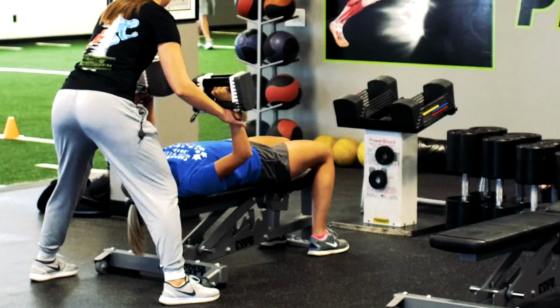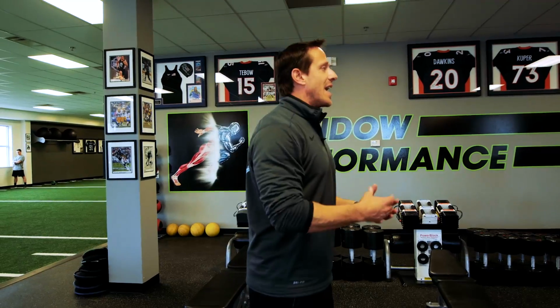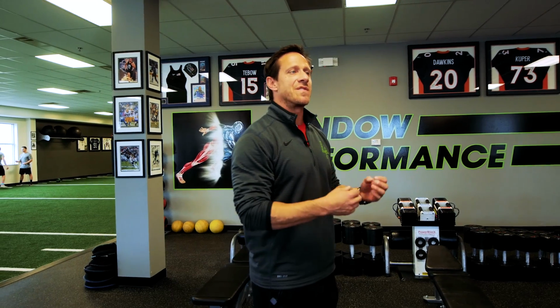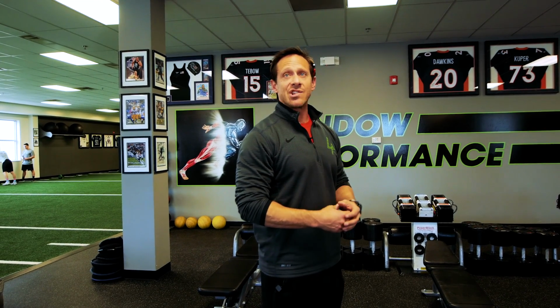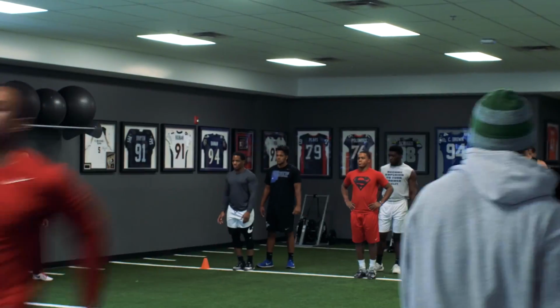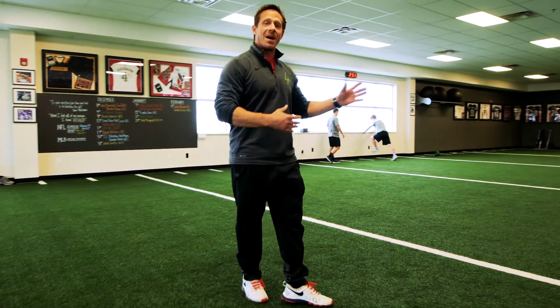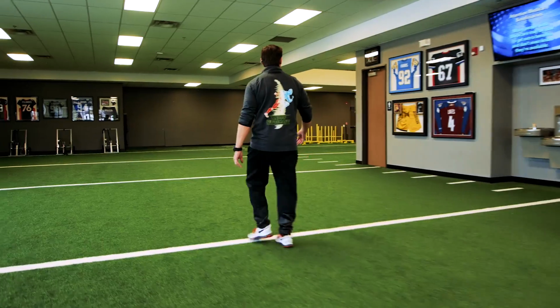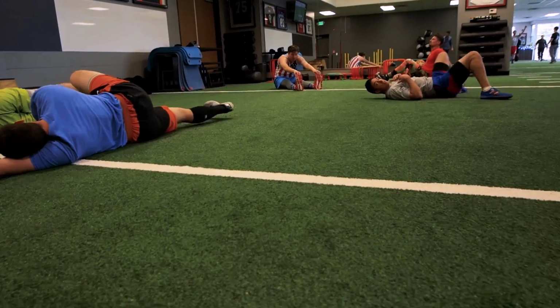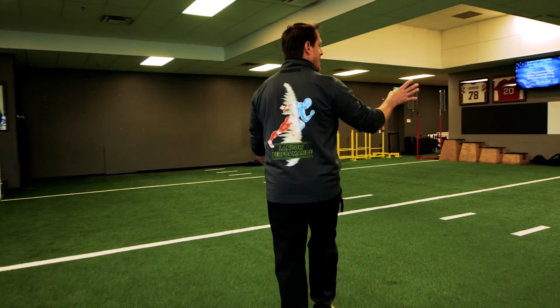We have our selectorized benches that really help take a performance facility and hopefully give it a little bit of that collegiate feel, where we can have multiple stations happening at multiple times and running in large groups pretty smoothly. We have our floor plan for the field turf. We have 40 yards by 15 yards wide. We have an auxiliary space that we'll use for different footwork, different myofascial work, and a flexibility area.